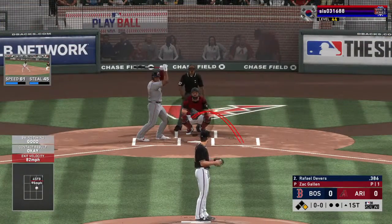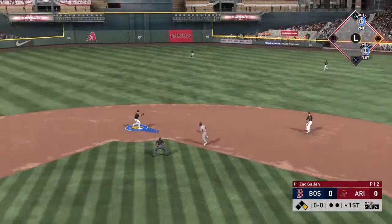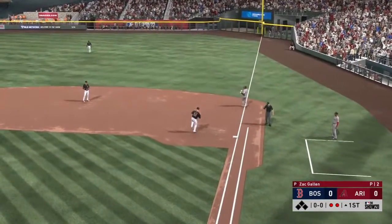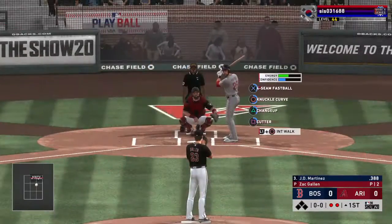Batting second, the third baseman, Rafael Devers, the next to bat. And he puts it on the ground to second. Scooped up to second for one. On to first, and they turn the double play. So bases are empty here with two gone.